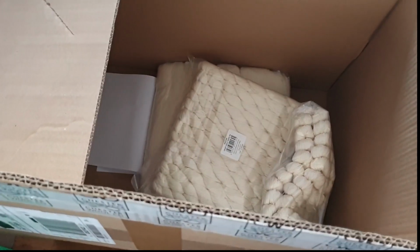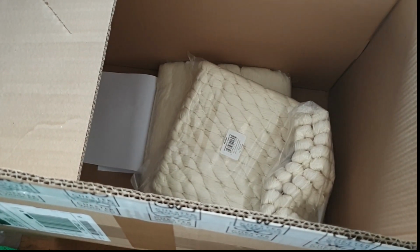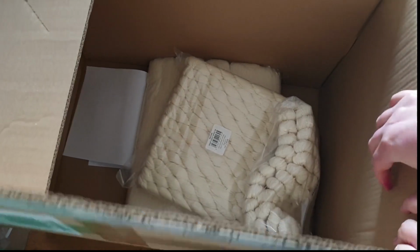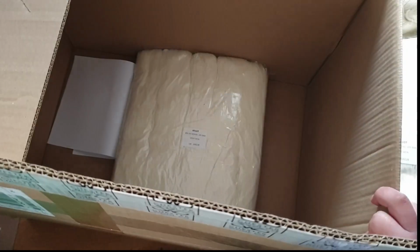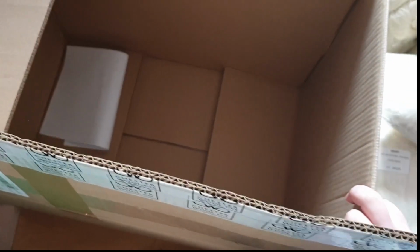More Aran. Wait, no, it's not. I'm a liar. It is the merino bamboo. The labeling's just different. I don't think I actually got the merino cotton this time because I wasn't sure about it, or I wasn't sure that I'd have time to dye it. Some minis and another merino bamboo.